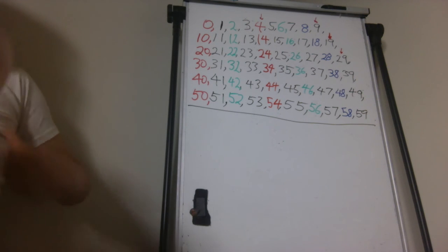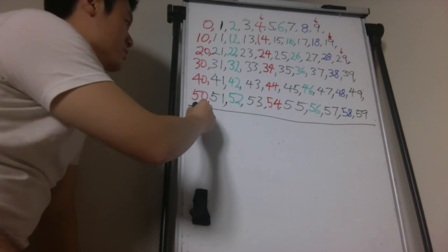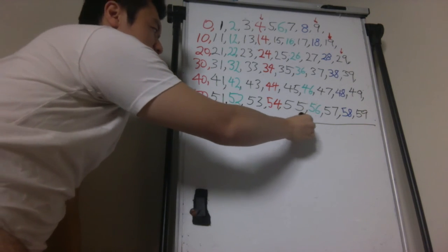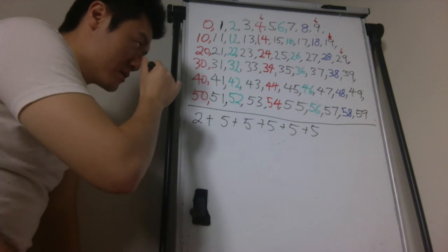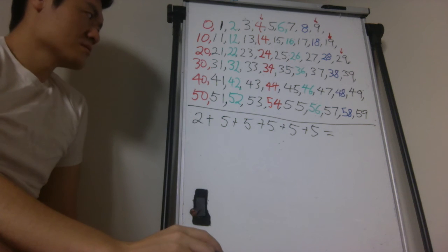Alright, so if we keep adding 5 to 2, what do we have? We have 2, plus 5, plus 5, plus 5, plus 5, plus 5. We plus a lot of times, right? 5 plus 5 is 10, so that must be 25. Yeah, this is 20. So if we want to find out what this is, it's 2 plus 25, so that must be 27, right?